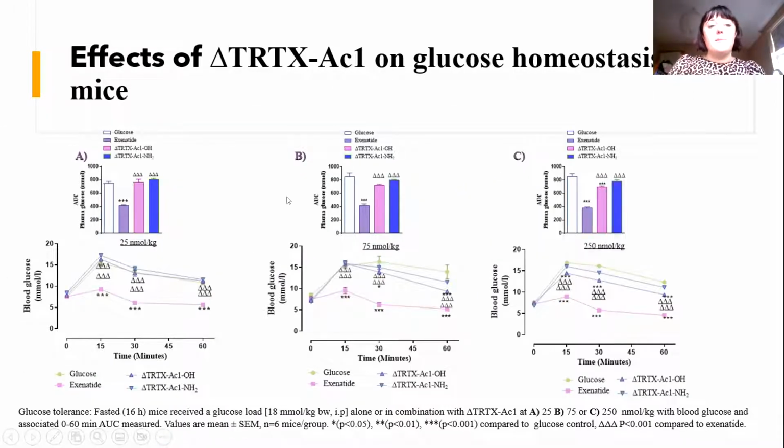But it seems that we have the opposite effect when we test this peptide on glucose homeostasis in mice. As we can see, there's no significant effect at 25 nanomoles per kg. This is our exenatide alone control, and it acts as expected, significantly reducing blood glucose levels. But when we increase the dose to 75 nanomoles per kg, we can see that the carboxylated peptide actually significantly reduces blood glucose levels compared to glucose alone at 30 minutes and also 60 minutes. But the amidated peptide has no significant effect.